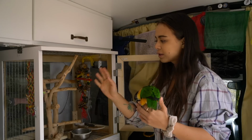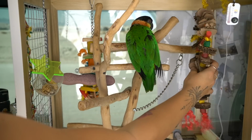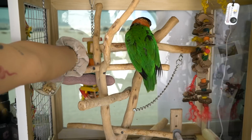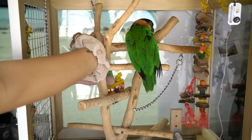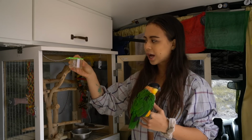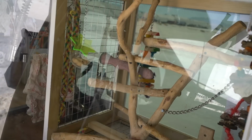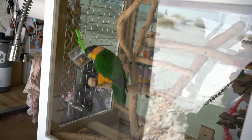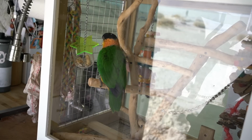I have a few different areas of chew toys and stuff like that for him, so that when I do leave him in here, if I'm going grocery shopping or anything like that, he has stuff to play with. And I also have this little forager toy, which I put some seeds and nuts in, and he has to figure it out and find a way to get it. It's very stimulating for him. I really wanted this to be a very stimulating and enriching environment for you, Bubs.